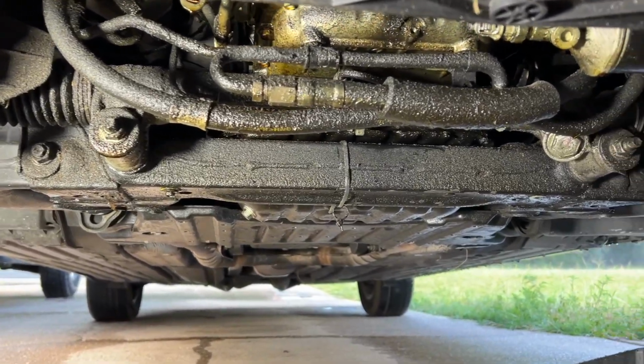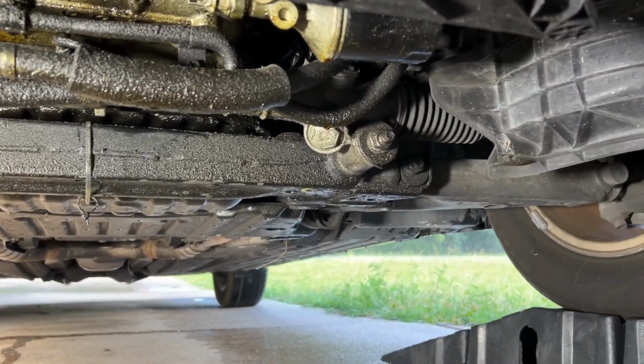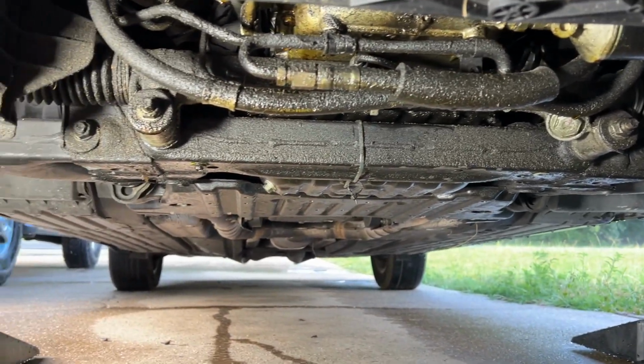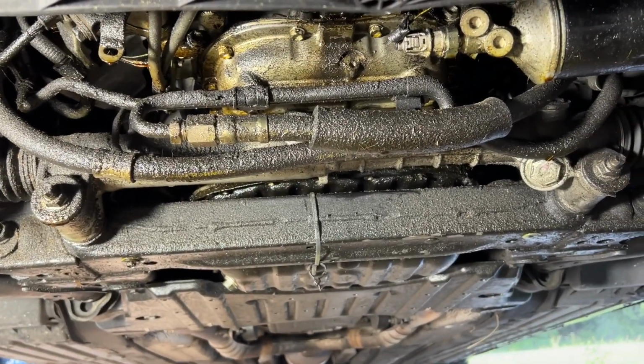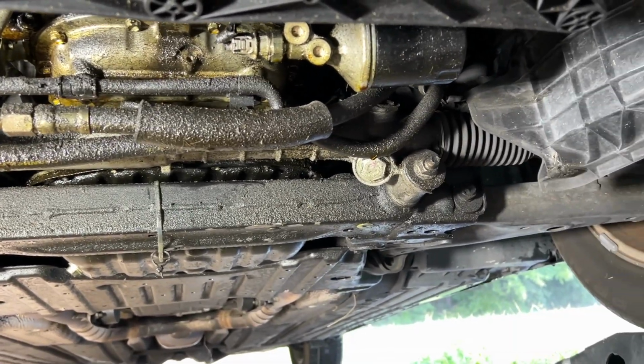And also when the engine is out, we can clean all of this better than we ever could. We'll have access that otherwise you just wouldn't get. That would be really nice too, because all this stuff is so crummy and gross that I am not going to leave it this way. Overall, I'm pretty blown away that the suspension is in such great shape after 175,000 miles and 24 years on the road. Pretty incredible. It really is a testament to the legendary status of these cars.